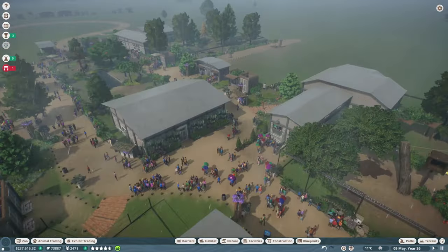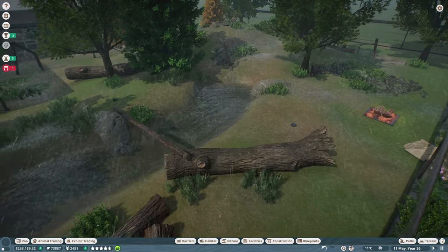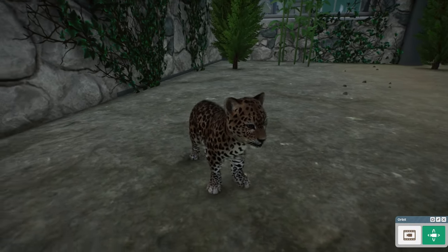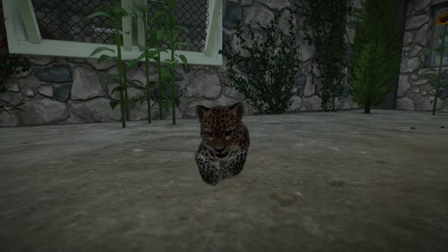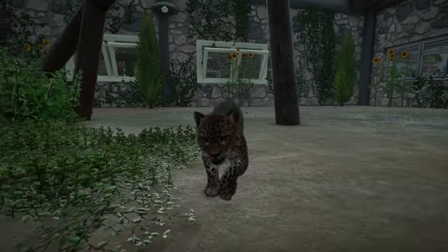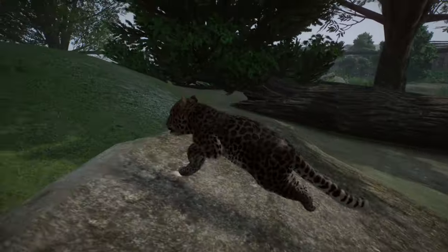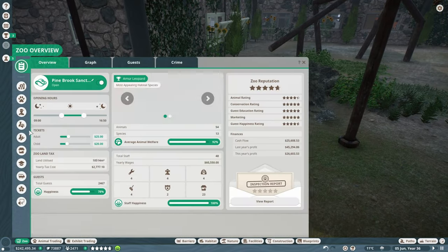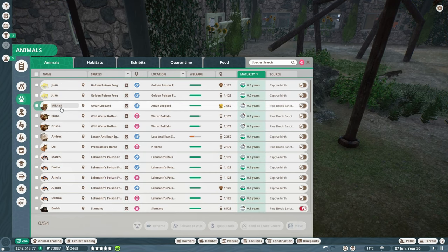And I did just notice that our Amur leopard has just this moment given birth. So let's see if we can find the baby. Look, there it is. Oh, look. Oh my goodness. Is that not the cutest thing you've ever seen? That is cute. I wonder if we only have one or whether we have any more. Look, running up the hill. Okay, I'm gonna have a look, because I can only find one, so maybe we only have one. Yeah, only one. Okay, perfect.